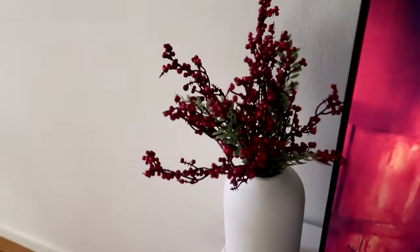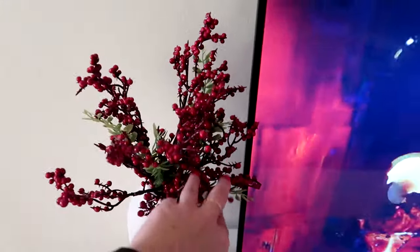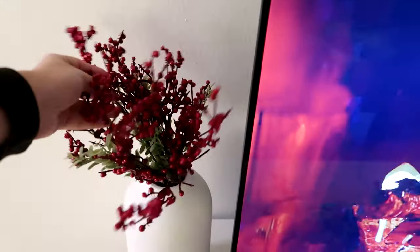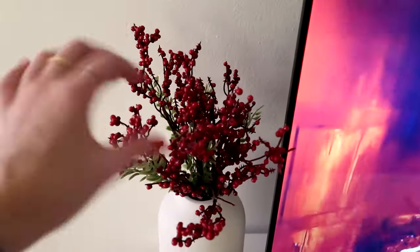And then my little fake cranberry, I don't even know what you would call this. I have to keep spreading it out though, because it's been in that box for so long that it got kind of smushed, so I just have to keep playing with it so that it's full.